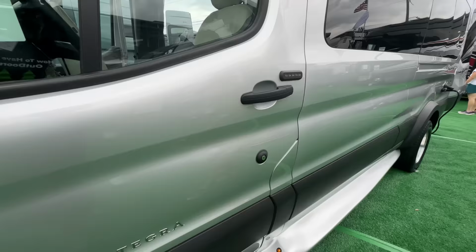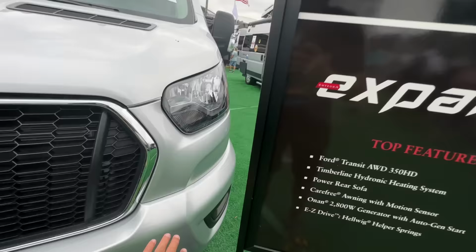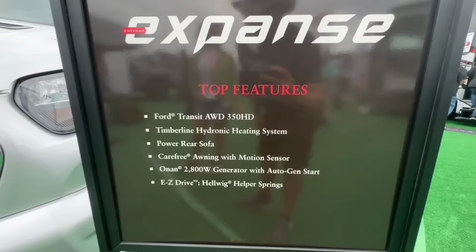Yeah. Really nice color, good fit and finish, looks really nice. Obviously the new front end on the 2022 chassis there. This is a 23 though, folks, and what I'm referring to, this used to be all blacked out and now it's one color, so it looks really sharp. But as you can see, new for 2023 on that 350 HD all-wheel drive, and there you go with some of the specs. And it's got that Onan 2,800 watt generator with the auto gen start, which is absolutely awesome.